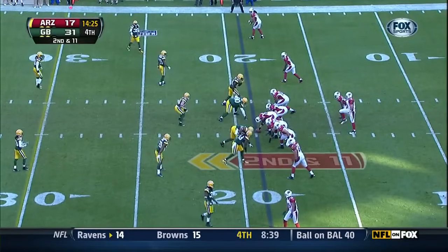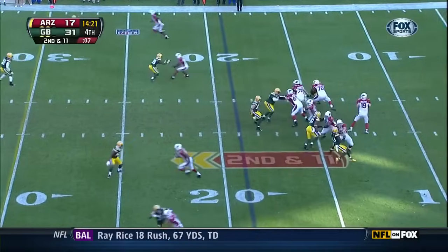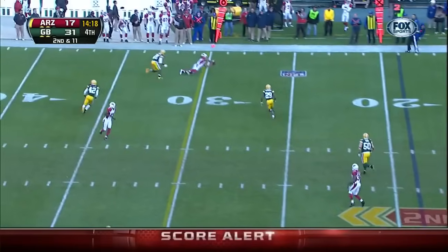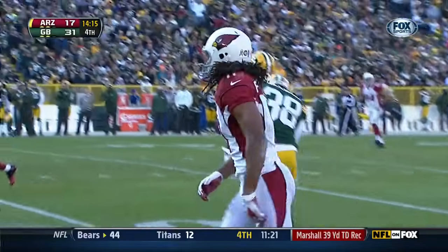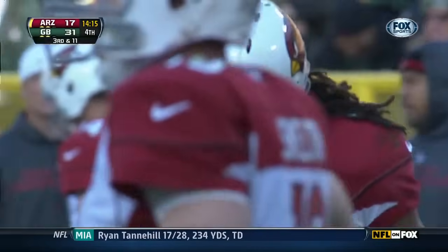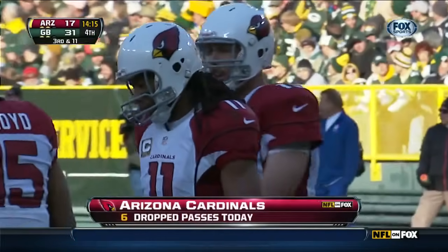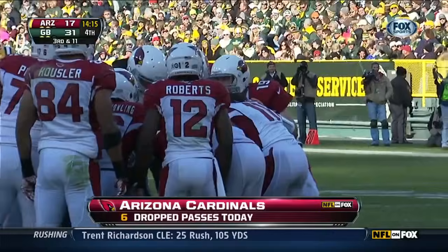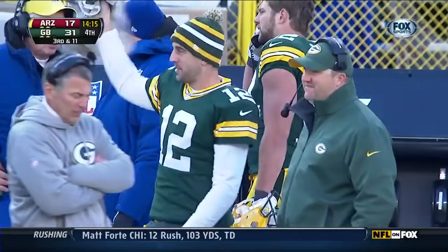Second down and 11. Can the Cardinals come up with an answer? Skelton throws, has a man, and that is dropped by Fitzgerald as he tried to adjust to that underthrown ball. It's third down and 11. So having to make that long walk back to the huddle, that goes down as a drop, but would have been a sensational catch.